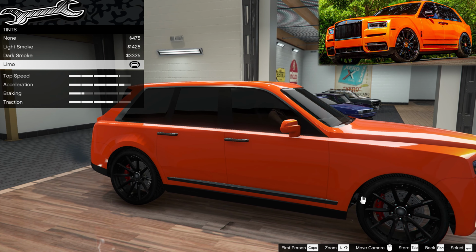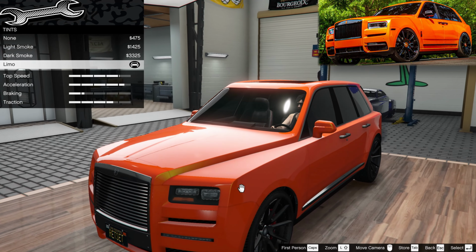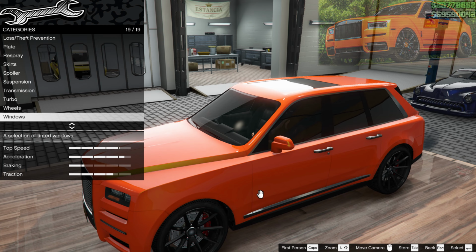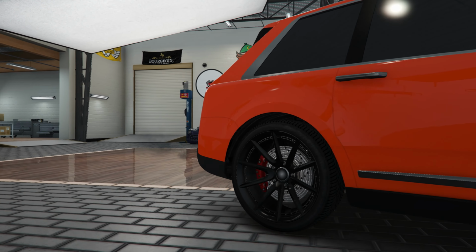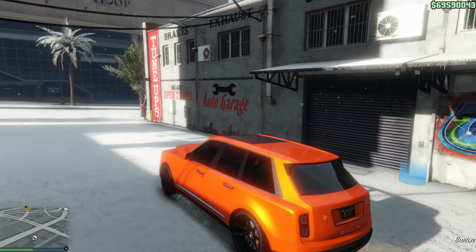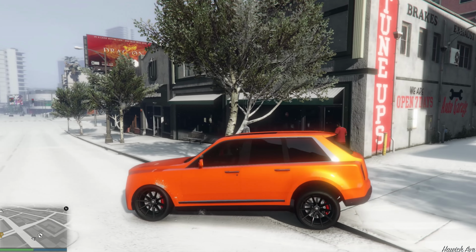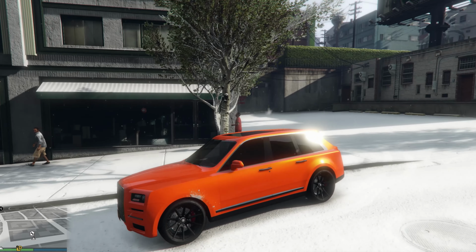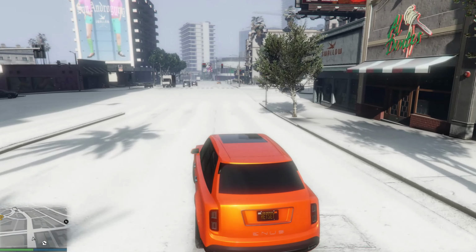The windows, I don't do this very often at all. I think you'll know from most of my builds, but I've limoed these windows out. So that completes the build of Odell Beckham Jr.'s custom Cullinan. See it now in the brighter light. So very, very, very vivid car indeed. You're not going to get much oranger than that.